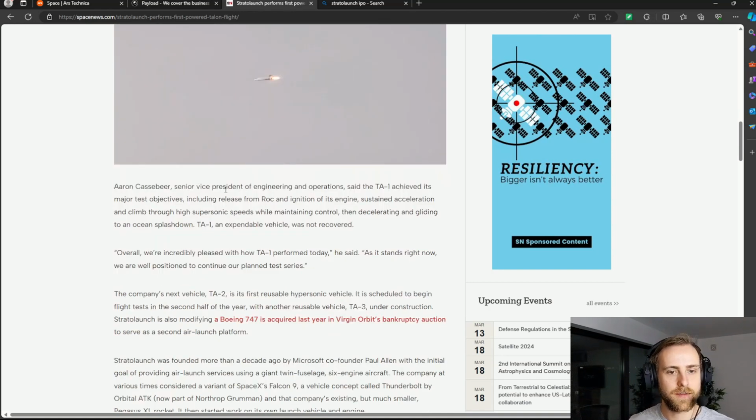Aaron Casimir, Senior Vice President of Engineering, said that the Talon achieved its major test objectives, including release from the Roc and ignition of its engine, sustained acceleration and climb through hypersonic speeds while maintaining control, then decelerating and gliding onto an open ocean splashdown. The Talon, an expendable vehicle, was not recovered. So these Talons, unlike the rocket companies like SpaceX and Blue Origin, are not vehicles that can be reused. Overall, they're very, very pleased with how the Talon performed. So they achieved their objectives. They fired the engines. They are well positioned to continue their planned test series.